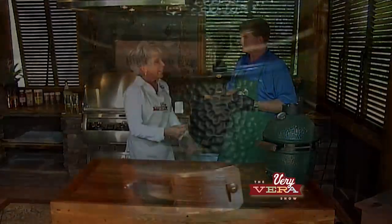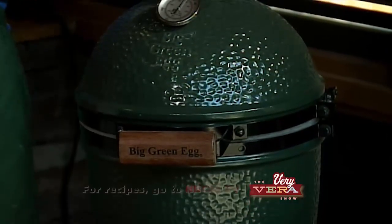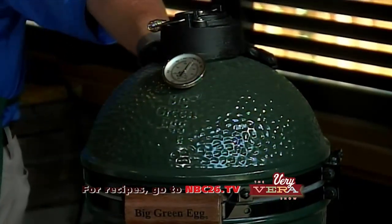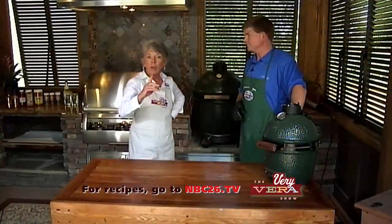Is there, for example, this small grill here, is that just perfect for 2 people, or can you do a lot of things with something small? You probably want a little bit larger size. The Big Green Egg, for example, is available in 5 sizes. This is the mini, the largest right here. They're available in a small, medium, and an extra large as well. Well, so very versatile.